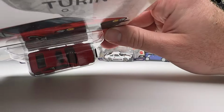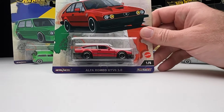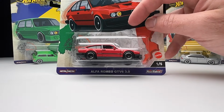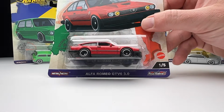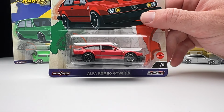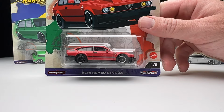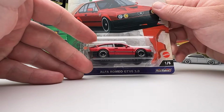This set promises to be pretty decent. It's kind of brightly colored, and there are some cool castings in it. So it's not bad. We're going to start with number one. If you found this in black, that's the chase car in this set. It would be a black version of this, of course, and it is one I do want. I want to keep my Car Culture collection complete, and that involves getting all the chases. That's sometimes a challenge, especially if you're not hunting these all the time. All right, so Alfa Romeo GTV6 3.0.